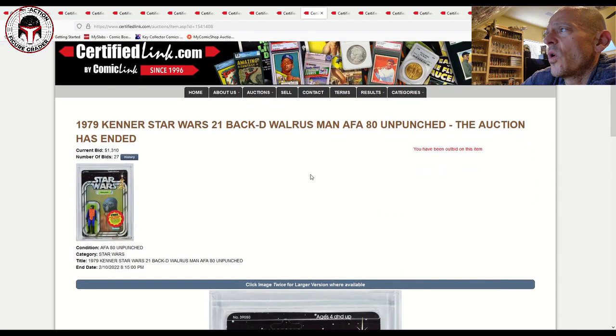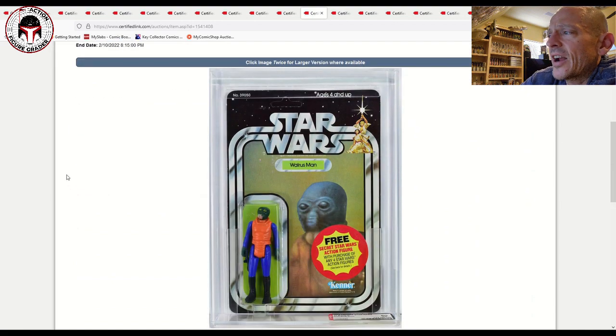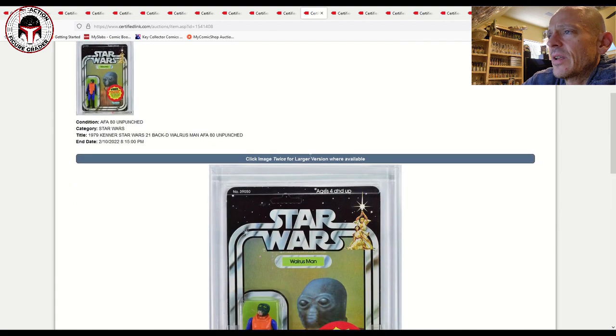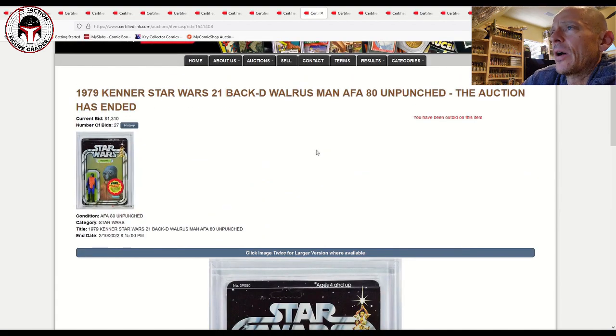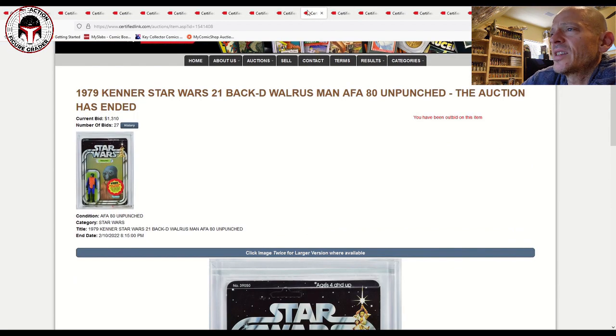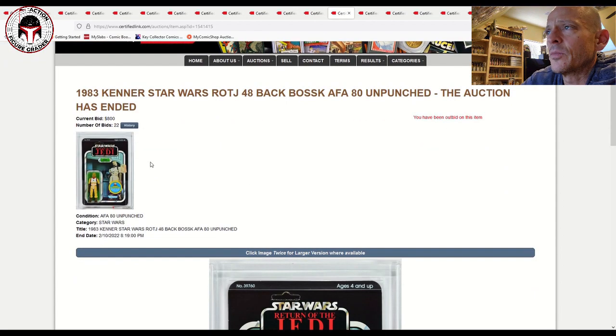And then here was a 21-back D with the free Secret Star Wars action figure. I think that was for the Bossk, if memory serves. And that one was an AFA 80. That one sold for $1,310. So a couple of really nice examples of the Walrus Man. I think there were a few others. There was an ESB, and I think there was a Return of the Jedi. I don't know if I pulled the rest of them.